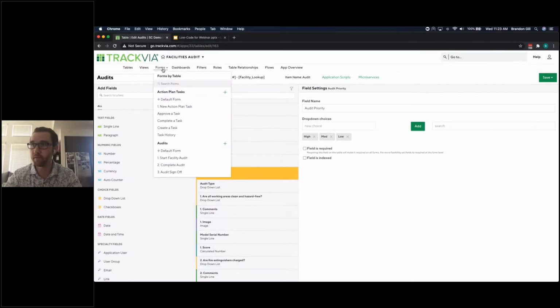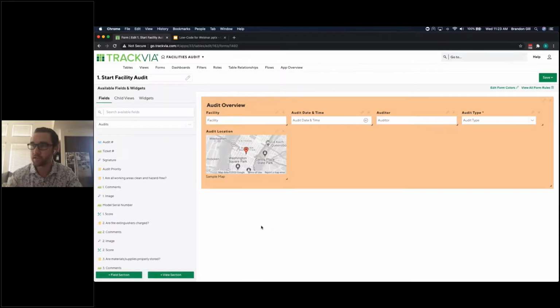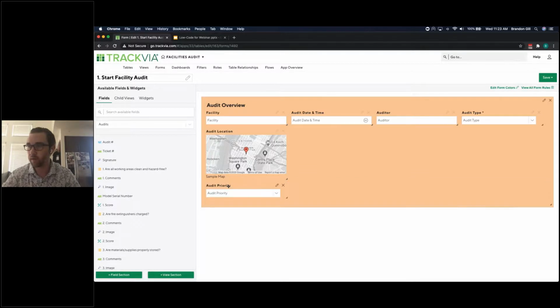So I'm going to go up to my Forms tab here, and forms are broken down by tables. So if I go to my audits table and we click this Start Facilities Audit form, this is the form that we saw on the mobile device when we were first kicking off our facilities audit. And on the left-hand side of our form editor, all the fields we can use, and the right-hand side is how they get laid out. You'll see that there's that audit priority. So I'm just going to pick it up and drop it in there.